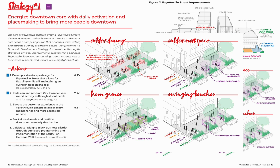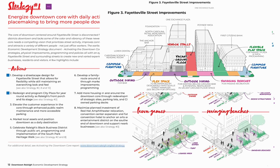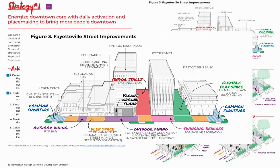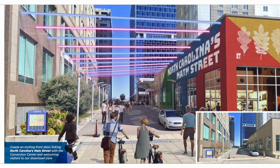The sidewalks will be better organized and designed for increased utilization, dedicating additional space for outdoor dining, bench swings, shade structures, and even lawn games. And the throughways between buildings will also be repurposed into flex spaces and vendor stalls, and particular ones will be targeted to create more grand entrances to Fayetteville Street.